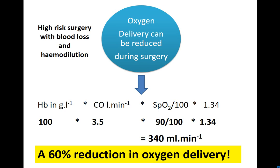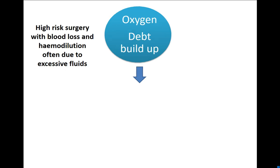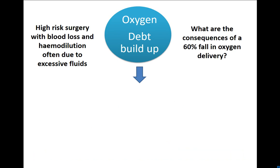By what might be seen as relatively minor changes in those three parameters. But you've got to remember the multiplier effect. A 20% reduction in three parameters such as hemoglobin, cardiac output and saturation will lead overall to a 50% reduction in oxygen delivery. So none of these values can be treated lightly. So we're getting oxygen debt build-up as a result.